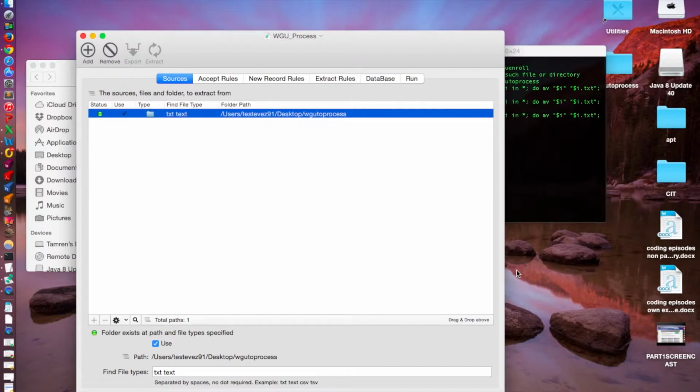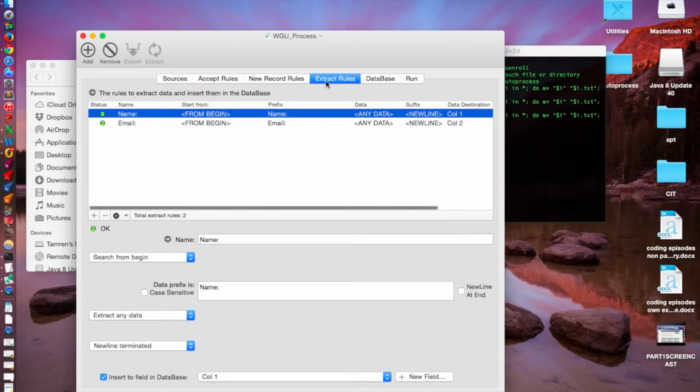The first thing that you'll see is that it needs a source. So we'll define that source, and that's already the folder on my desktop where I put all those files, from the beginning, which is the WGU to process. So that means it's going to grab only from that source folder. The next thing, I'm going to skip all these because they're irrelevant to what we're doing, is that we're going to give it some extraction rules. I want Data Extractor to grab information on the same line as name and email. So it's going to go into all those crazy files, and it's only going to look for the data that comes after name and email.